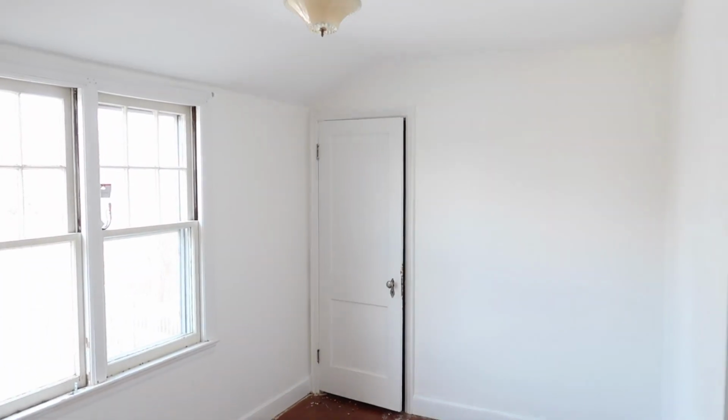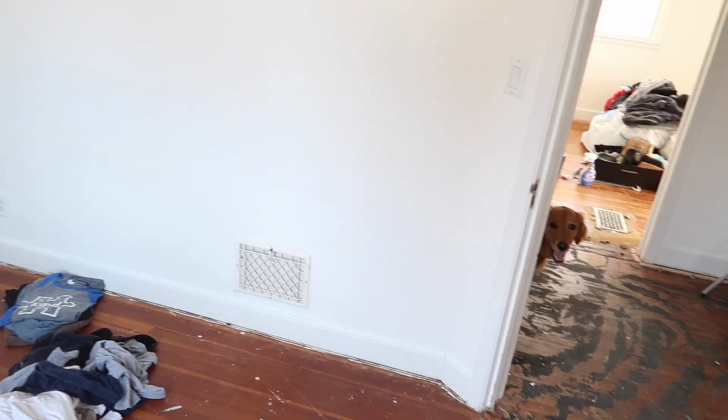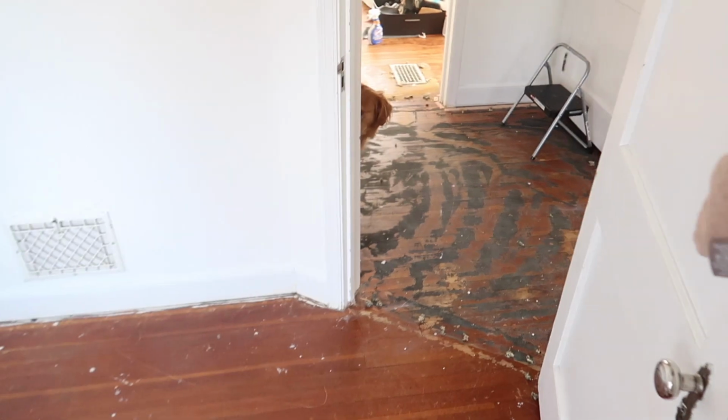And the walls were the same tan, so we got those white. And other than that, right now I've just been throwing my clean laundry in here until I put it away. So at some point I'll get a desk and whatnot and make this more like a little office, but until then, it's my clean laundry room, I guess.